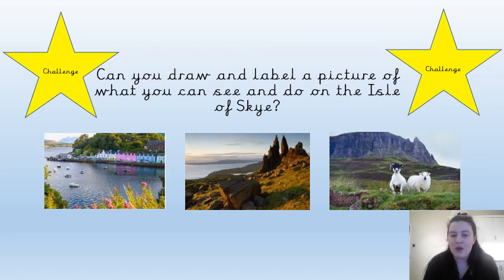But remember, if you go back to your text and you read it, there's lots of information in there about what you can see and what you can do in the Isle of Skye. So you can make me a poster or an information page with lots of information and pictures on, okay? Then send it to me and I can't wait to see them. And then I will share some of the best work on Monday.